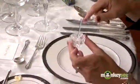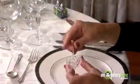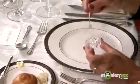Traditionally, salt was served in something called a salt cellar. These were placed at various points around the table and may or may not have a small glass spoon. If this is the case, when you say pass the salt, you will get only the salt, and you use the spoon to sprinkle it wherever it's needed.